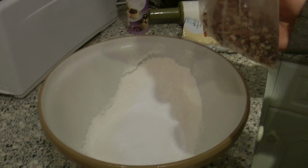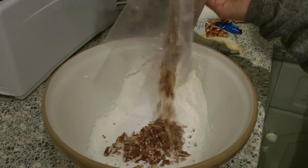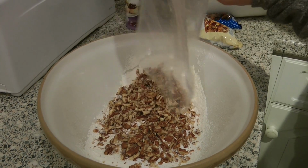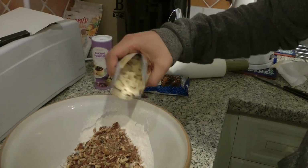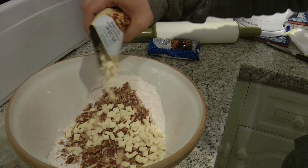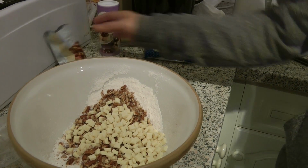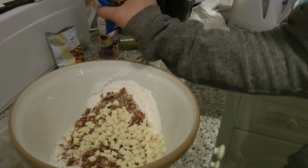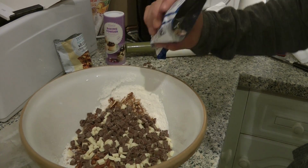Right, put it down. So now I'm going to add those crushed pecan nuts. Stick them in. So you can see some chunks in there, which is good. Bit of texture. I've got the white chocolate chunks. I'm going to stick about 80 grams of these in. These are 100-gram packets, so if we just leave a little bit at the end, that'll do. And same with the milk chocolate chunks. We'll do the same, about 80 grams. But that looks pretty nice.